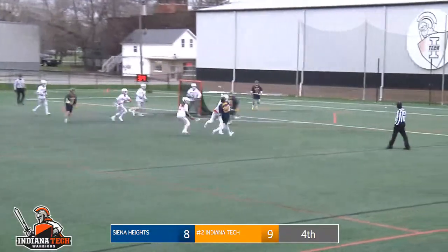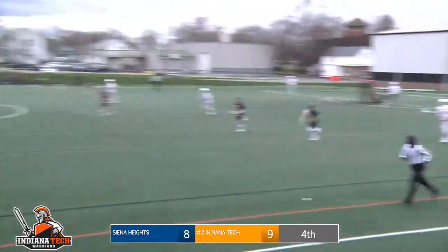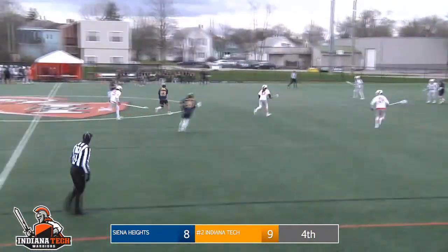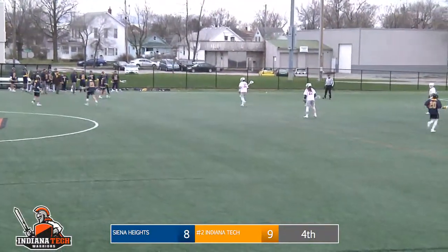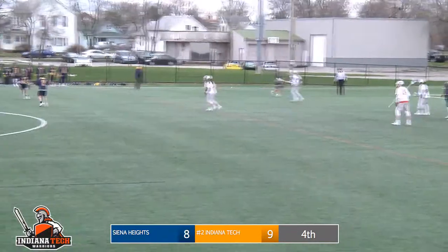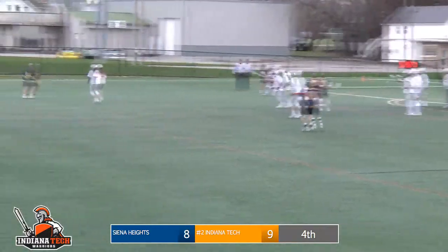Clemens into the middle. That pass from Moore. Couldn't connect on it. And Tech will gather it in. Sent way ahead. Off target looking for Seaman. It's a turnover. Now here comes Siena Heights. Able to get this one back across. Hunt it. Gave it to Clemens. Now it's with Gallagher. Back to Clemens again. Getting down to crunch time here for Siena Heights, but goals can be scored in a hurry if necessary.